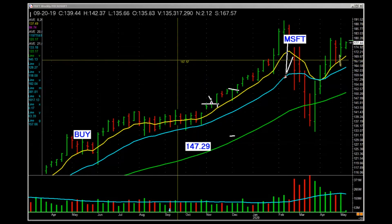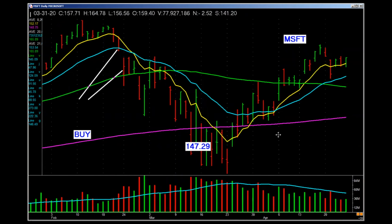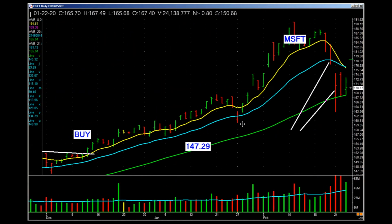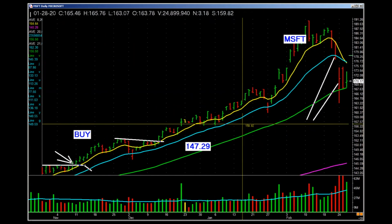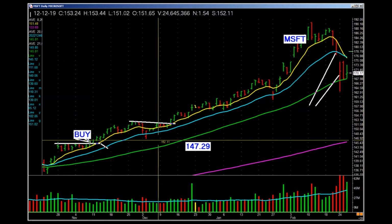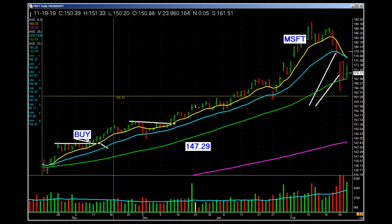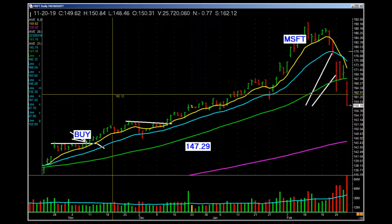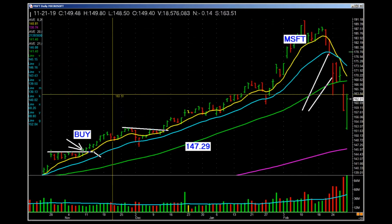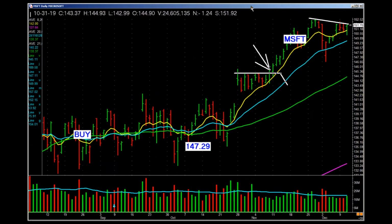Sure. Check this out, folks. I'll go back and do this one for you. Microsoft. Look at right here. See the buy spot right there? Look at that nice shelf. See that? In fact, I'll do this for you. Again, I love teaching this stuff. I'm like a kid with a new toy.